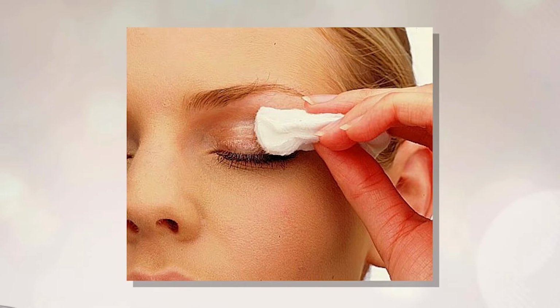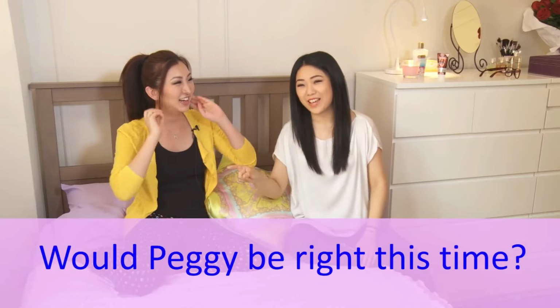No. Well, first of all, eye makeup remover is obviously only designed for the eye area. So eye makeup removers are very gentle because it's suitable for the eye area. So to actually wash it off, you need a proper makeup remover.